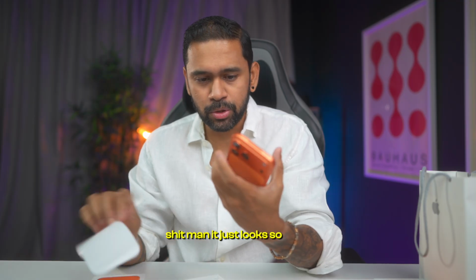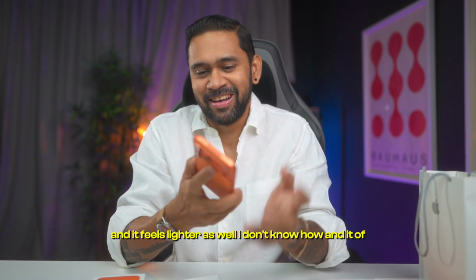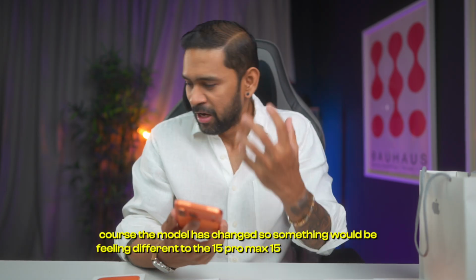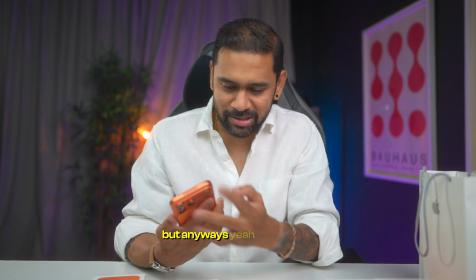Holy shit, man, it just looks so good. And it feels lighter as well. I don't know how. And of course, the model has changed, so something would be feeling different than the 15 Pro Max. 15 Pro, I'm just so used to the 15 Pro Max right now. But anyways, yeah, it's good.